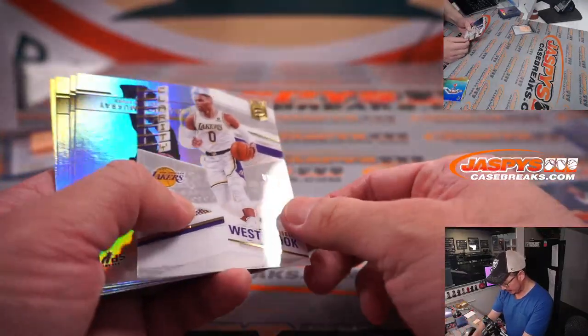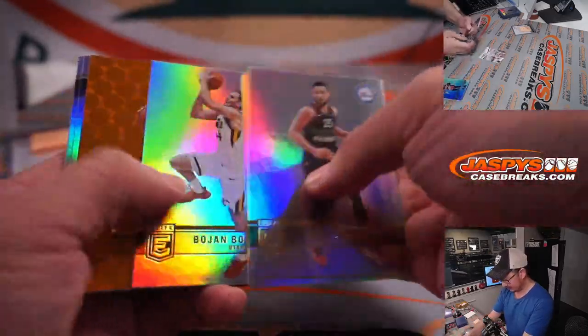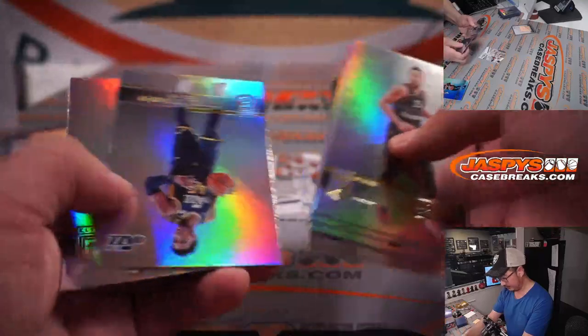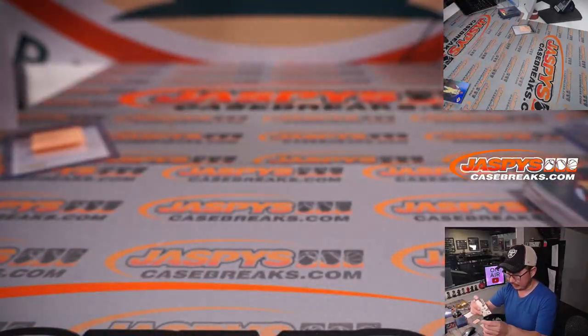And there's Westbrook, 9 out of 10. And Kendrick Nunn, need him back too for my Lakers. And there's Westbrook right over here.